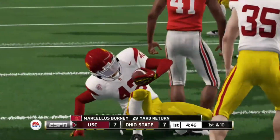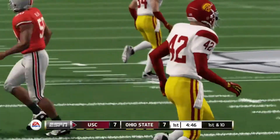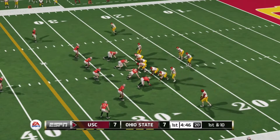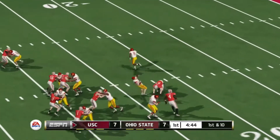Marcellus Burney, decent return out to the 25. And so far, USC and Ohio State matching each other blow for blow early on. Yeah, USC had the one big play, the Cope. I really like what USC's doing offensively, very diverse. We'll see what DeAndre Burks and company do as the game goes along.